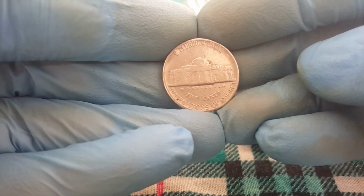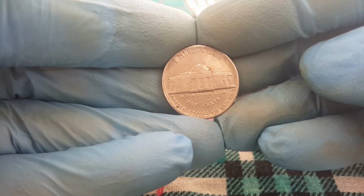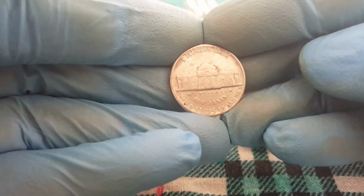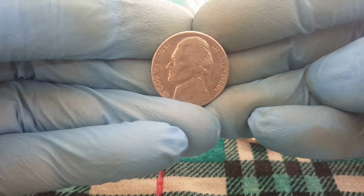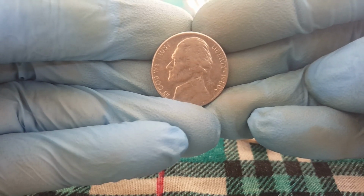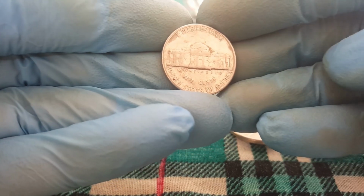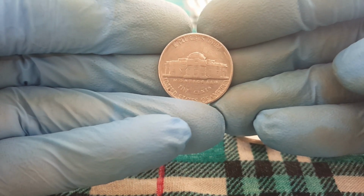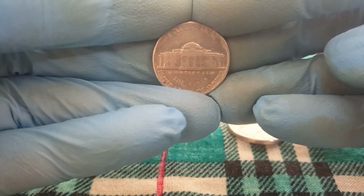Coins are evaluated on the Sheldon scale, which ranges from 1 to 70. A coin graded mint state 60 or higher means it's never been in circulation, and examples graded mint state 65, 66, or even 67 are the ones that collectors chase after. A mint state 1988 nickel with a strong strike and no blemishes can reach prices far beyond its everyday face value.